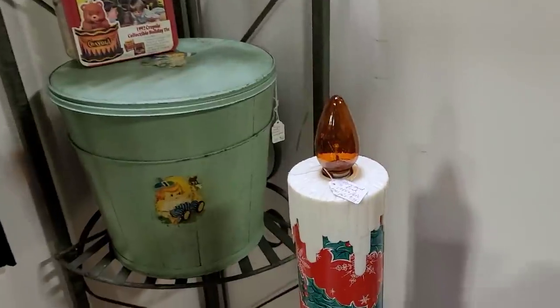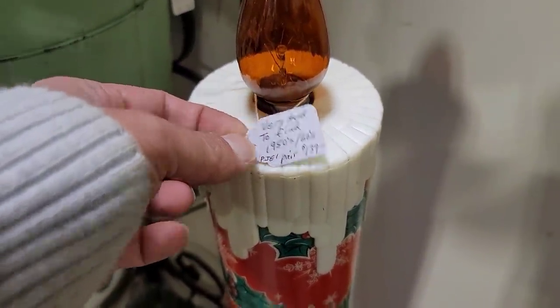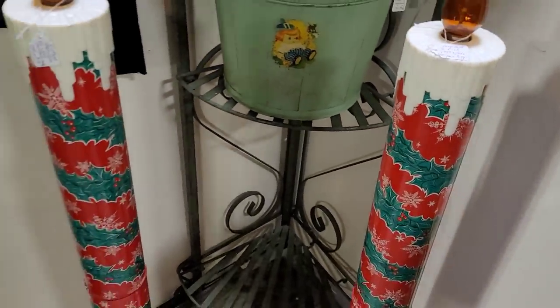Here we've got some of the candles. Now, these are actually metal. These are priced at $139 for the set. Again, the candle itself is metal. The wax drip is plastic. They are in really good condition.